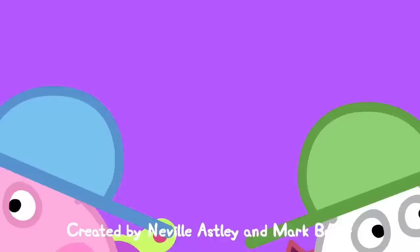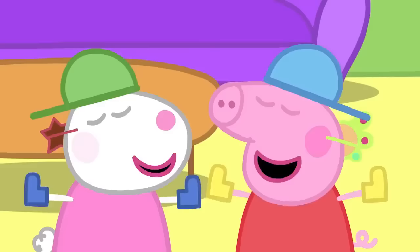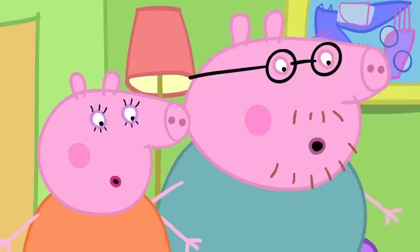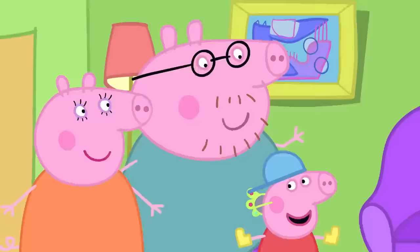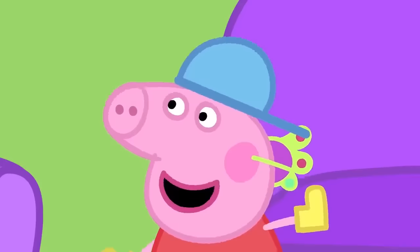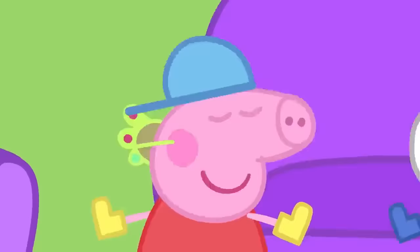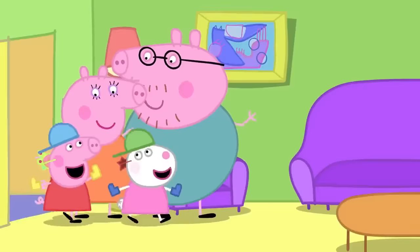Peppa and Susie Sheep have decided to wear their clothes backwards today. Goodbye, Susie! Goodbye, Peppa! Peppa, Susie, why are you wearing your clothes backwards? And why are you walking backwards? Because today is backwards day. You say and do everything backwards. No, we don't. Well, have fun. We won't.